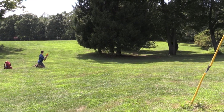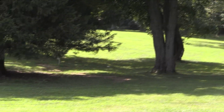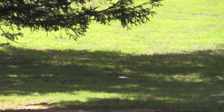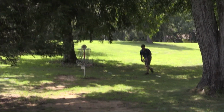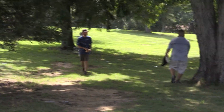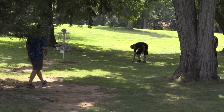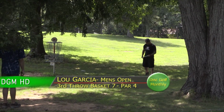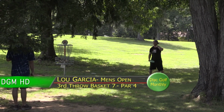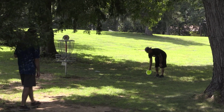Dylan going with trying to turn over a sidearm shot here. And he does that very nicely. It kicks out and rolls away a little bit, but that should putt from there. And he makes his birdie putt. Looks like everyone's going to get a birdie here. And that's Lou's fourth birdie of the round.